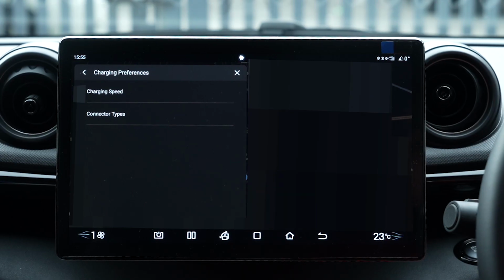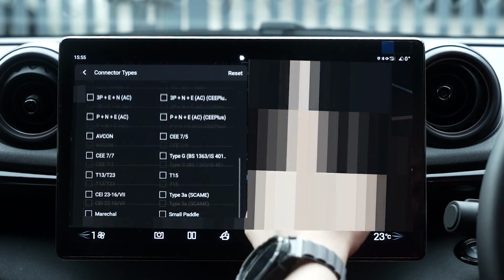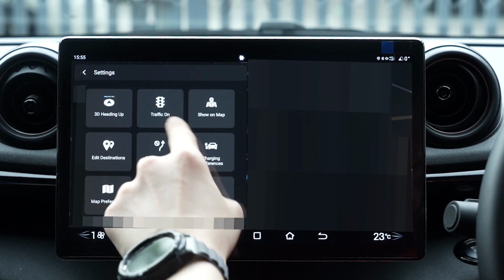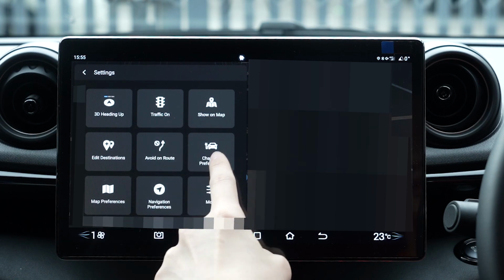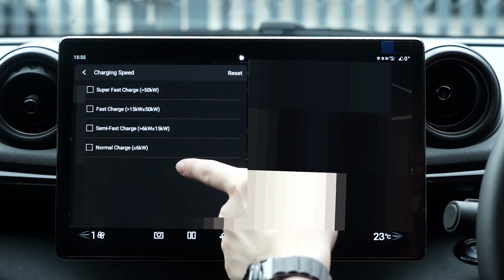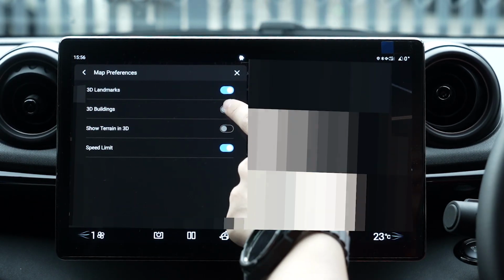Charging preferences, we can look for charging speed and also connector types. As we can see, there are a lot of different types that we can look for. And then charging speed, of course, we can also select whatever charging speed that we want. So we can go for super fast, fast, semi-fast, or just normal charging speeds. And then we also have the map preferences and all of these things.